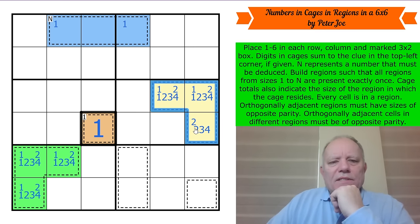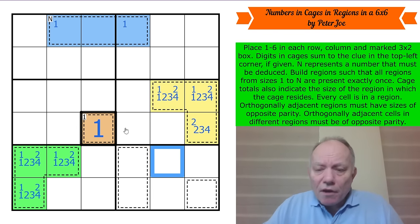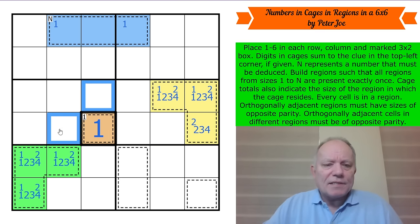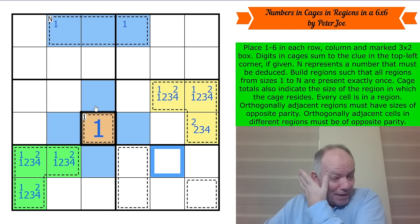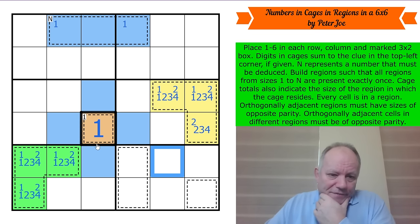This would be a six. Have we got anything to go on here? Oh yes, of course. We've got the last rule: orthogonally adjacent cells in different regions must be of opposite parity. These cells are all in a different region from the one, so they're all even. They're all in even sized regions. Well, that looks like it makes a difference. We get a flower growing in the grid.